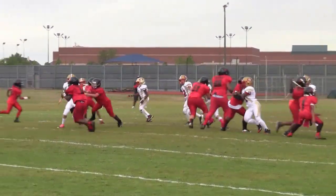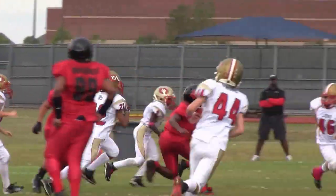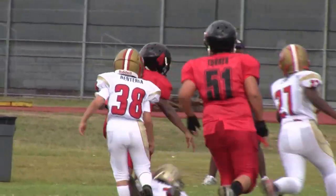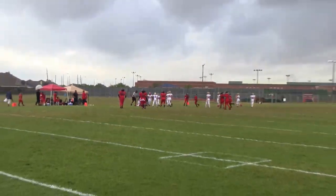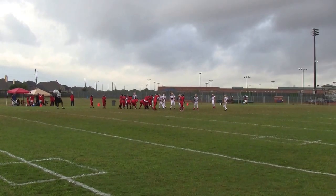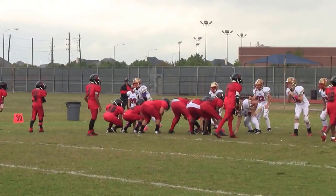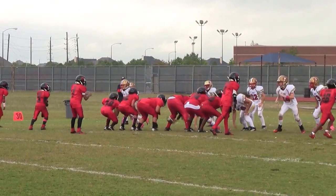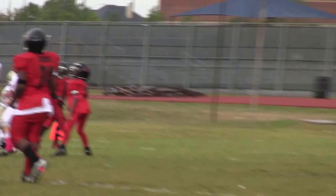Go, Cam! It's a first down. It's first and 10 on the Lion, they're about the 40. Really hard to tell where the line of scrimmage is. Oh my God, intercept!